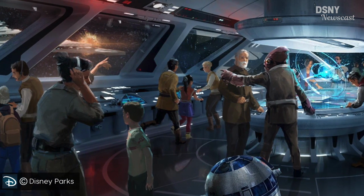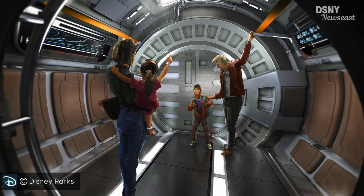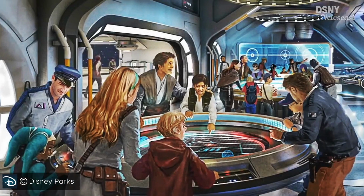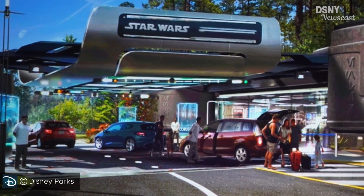However, despite knowing all of this about the Star Wars resort, we are still yet to receive more official details regarding pricing, the cabins, the adventures, and also how long each stay will be. But from what we've been hearing, it's expected that it's going to be priced toward the higher end of Disney Cruise Line, with an opening date of around 2021.